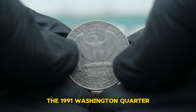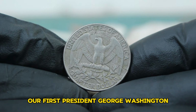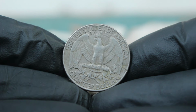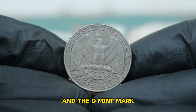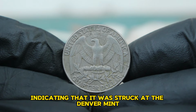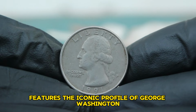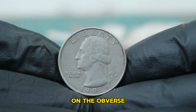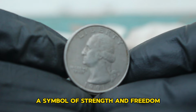The 1991 Washington quarter was minted in the midst of the ongoing tradition of honoring our first president, George Washington. What sets this particular coin apart is the large date and the D mint mark, indicating that it was struck at the Denver Mint. The 1991 quarter features the iconic profile of George Washington on the obverse, while the reverse showcases a majestic eagle, a symbol of strength and freedom.